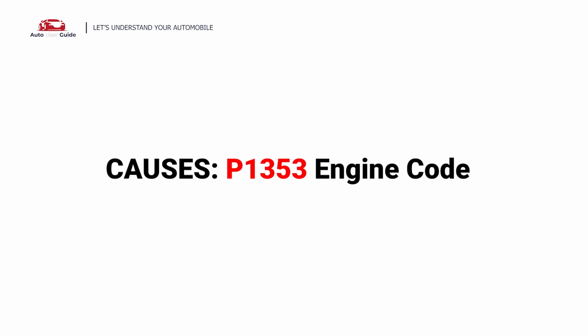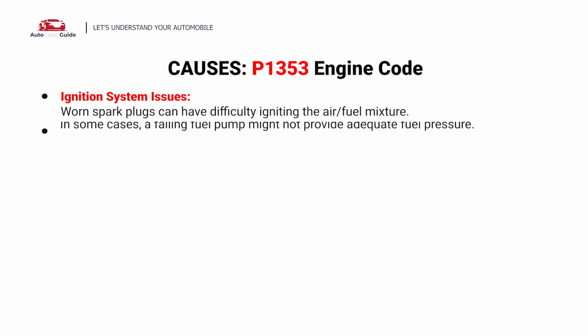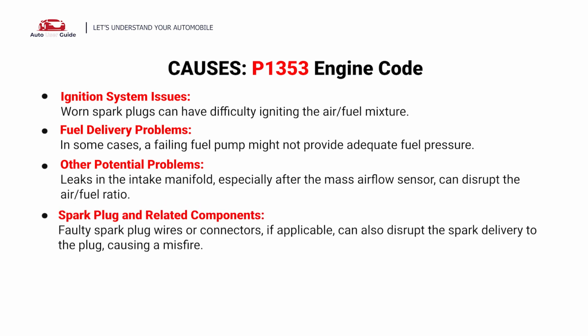So, what causes this imbalance? Here are the most common culprits. This error can be caused by these possible faults in your vehicle: ignition system issues, fuel delivery problems, other potential problems, spark plug, and related components.